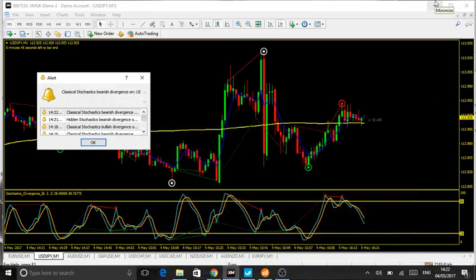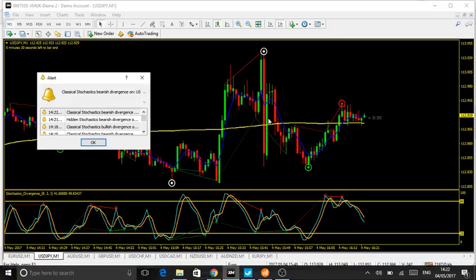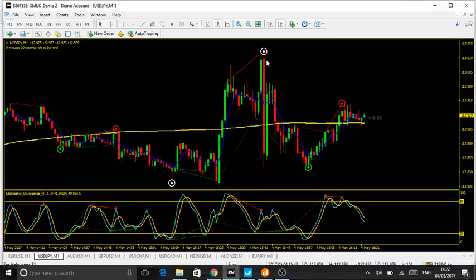And today, guys, I'm going to be showing you a very profitable trading strategy. Before I show you the strategy, I want you to go onto this website here, myfxbook.com. There were some high impact movements here. If you trade a high impact movement, this is what you should expect to see: these big movements to the upside or the downside.